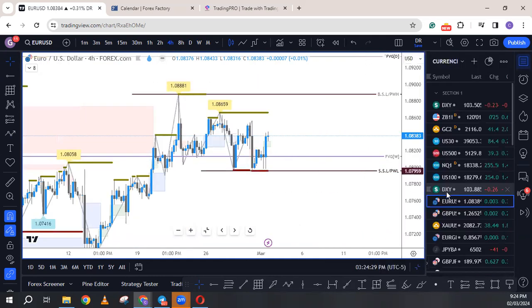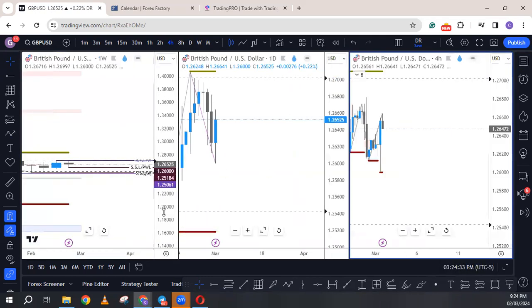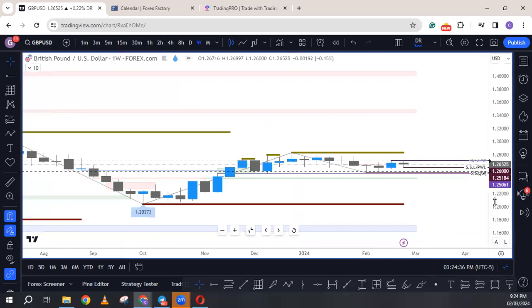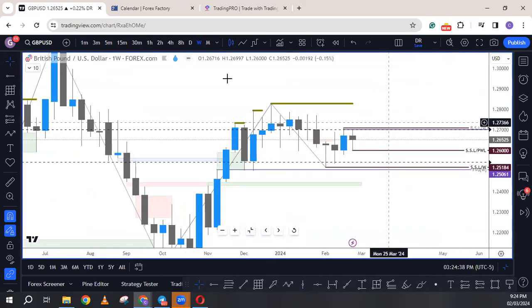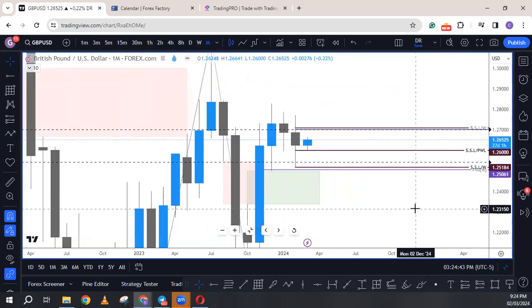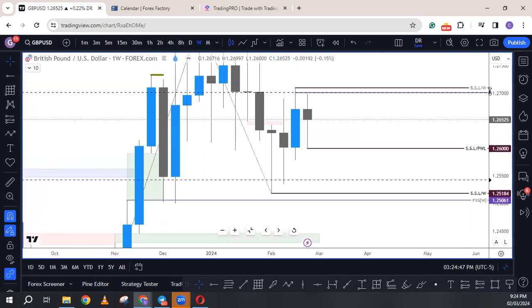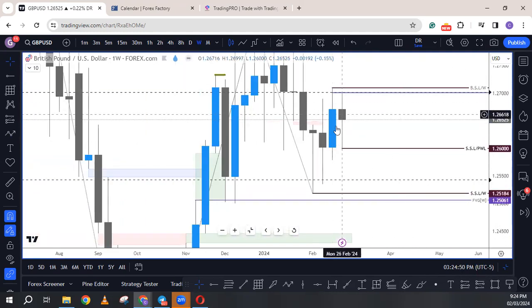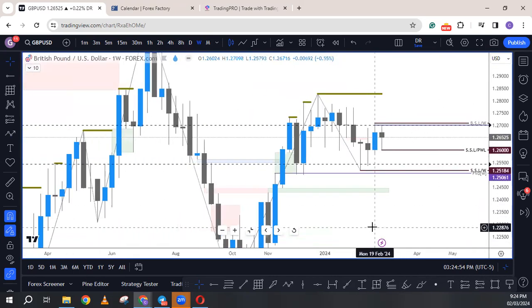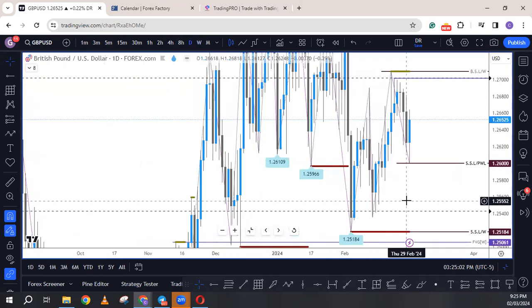The next pair we're going to be looking at is the GBPUSD. The GBPUSD is still slightly indecisive. Let's look at it from the monthly. The monthly was indecisive. If we drop down to the weekly, it was also indecisive, with wicks on both sides. When you have a market showing wicks on both sides, it's going to be a little bit challenging trading that pair. Then we move over to the daily.